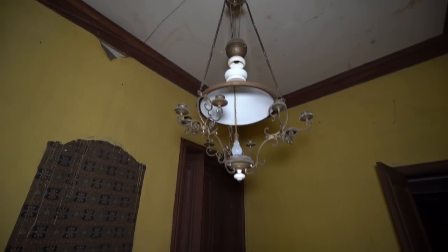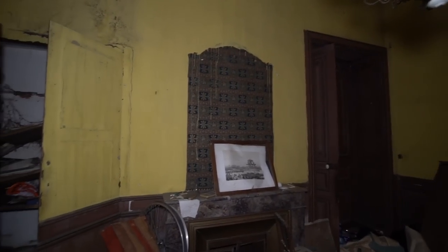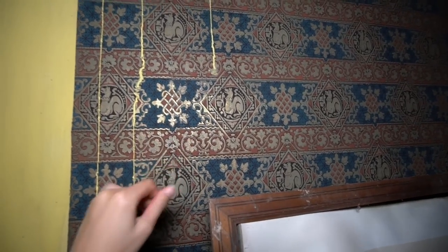This would have been a cool room at one point. Look at the lamp. Oh, yeah. And the curtains as well. Very nice. Look what they painted over. Painted yellow over that lovely wallpaper. What the hell? What were they thinking?